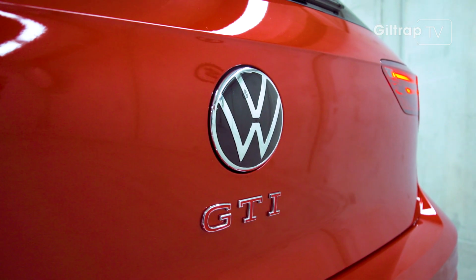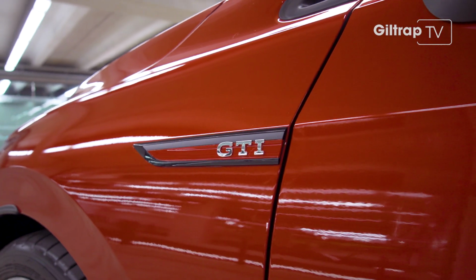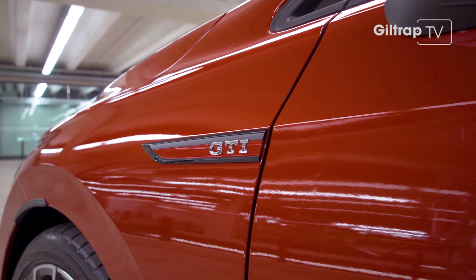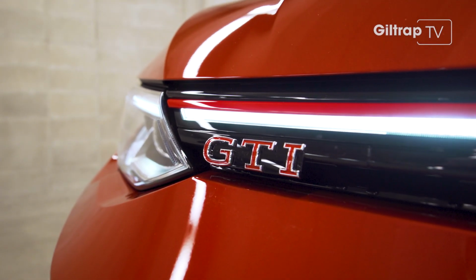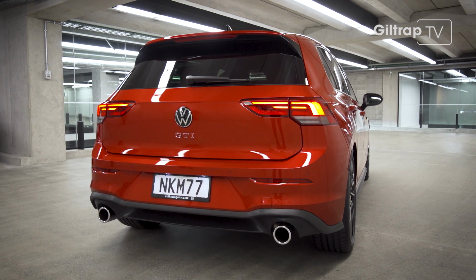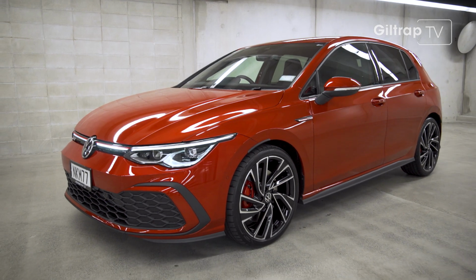This is the new GTI. There really is no need to call it the Volkswagen Golf GTI because, well, those three letters are more than enough. They don't just define a version or model. For 45 years, they have defined an entire category. And now the Mark 8 GTI is in New Zealand.